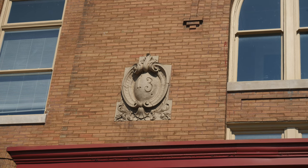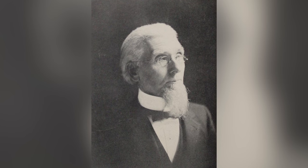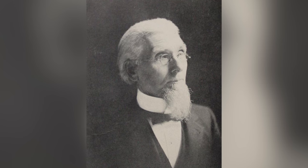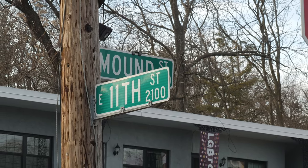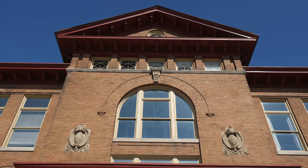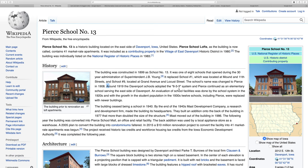It was one of 8 schools that opened during the 30-year administration of Superintendent J.B. Young. It replaced School Number 1, which was located at Mound and 11th Streets, and School Number 9, located at Grand Avenue and Locust Street. The school's name was changed to Pierce in 1908. Around 1919, the Davenport schools adopted the 6-3-3 system, and Pierce continued as an elementary school serving the east side of Davenport.